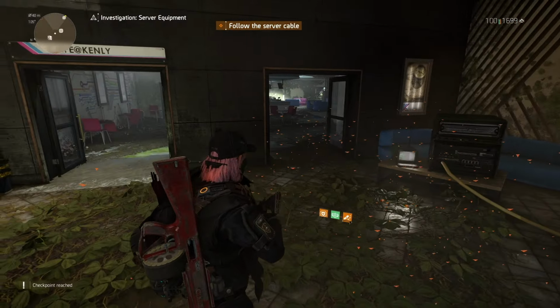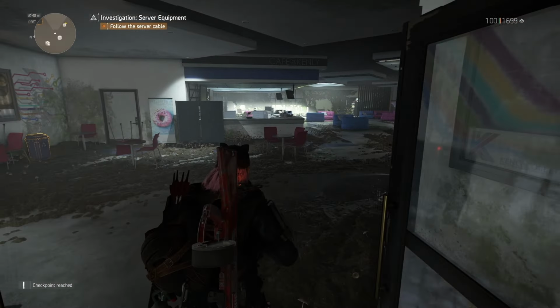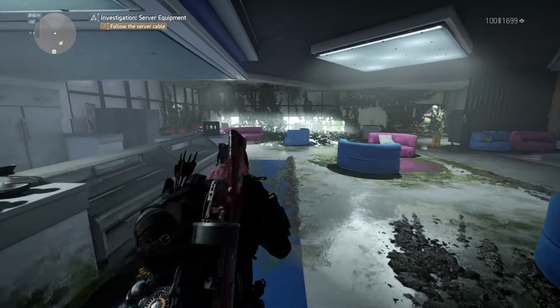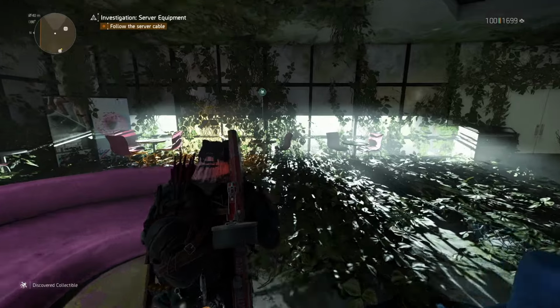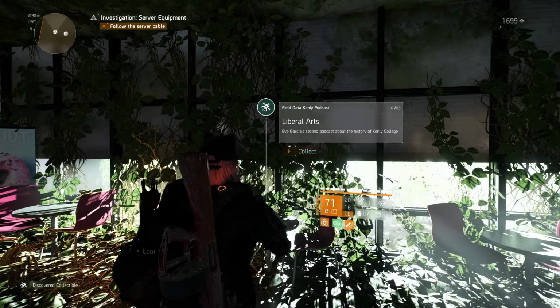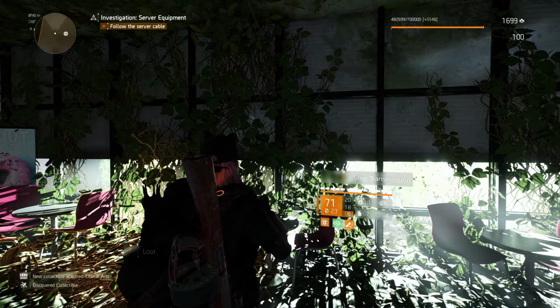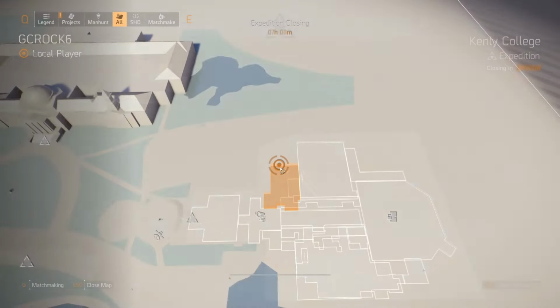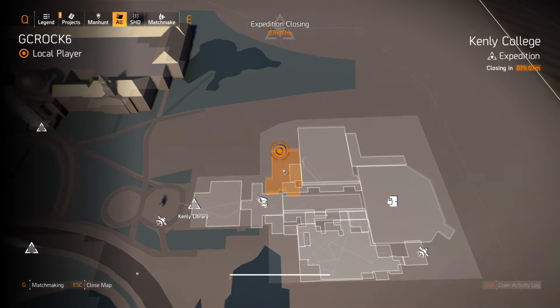You won't have to face any enemies until you actually interact with something here, so you've got the whole of the library available. Head through the left door here and you're going to find the first collectible, the Liberal Arts. You can pick that up and I will show you on the map exactly where this is located as well. And what I'm going to do now is show you where the second collectible is along with the backpack trophy as well. I'll start from where the Echo is and just follow my route to find these items.